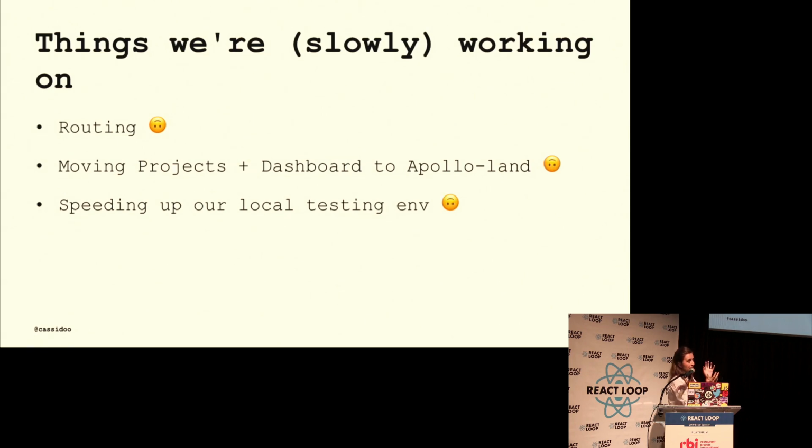And so we have to use React Router to get the data from the Rails router to figure out what path we're on, parse the actual path, and then pass that into the React Router, and then use the data from that to render the component and the different aspects of the component for each of the types of pen headers. And that's just pens. We also have it for projects and other things. And so routing is a problem that we're slowly working on.